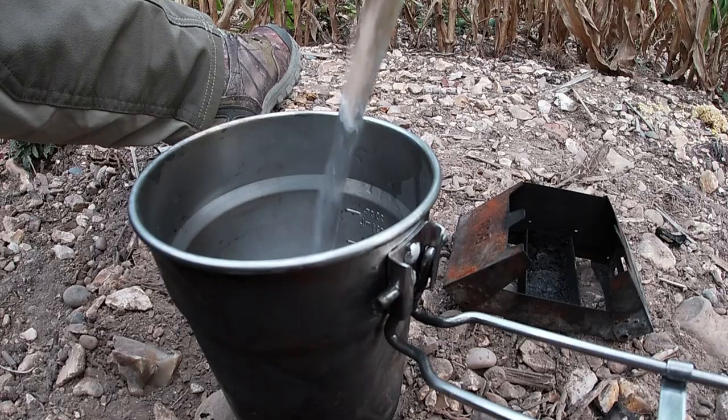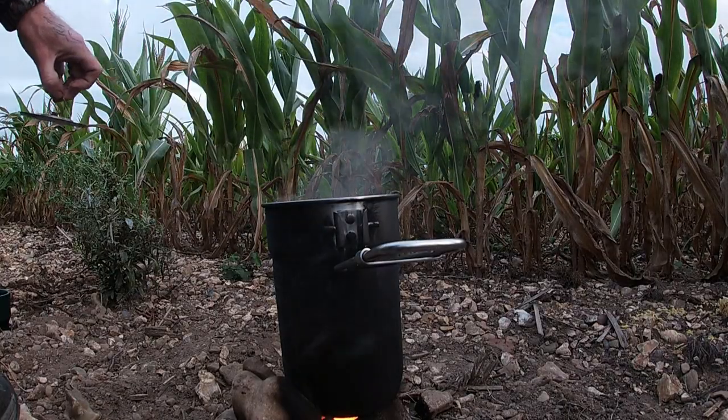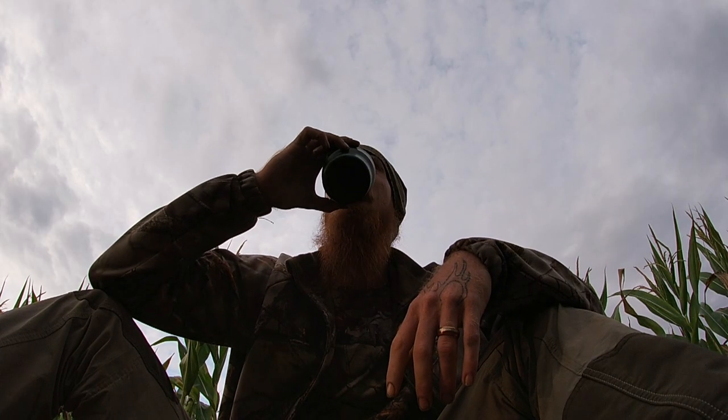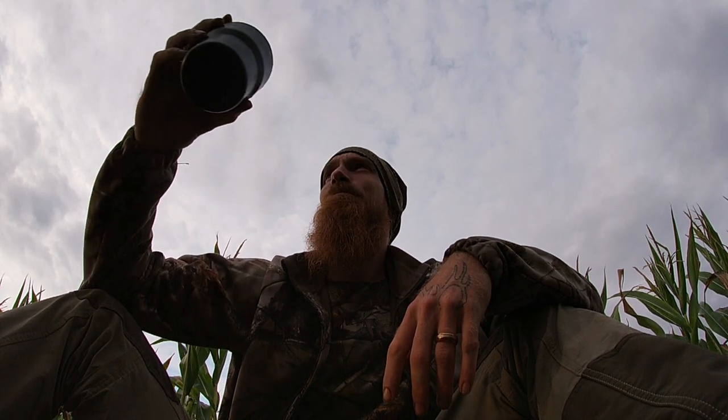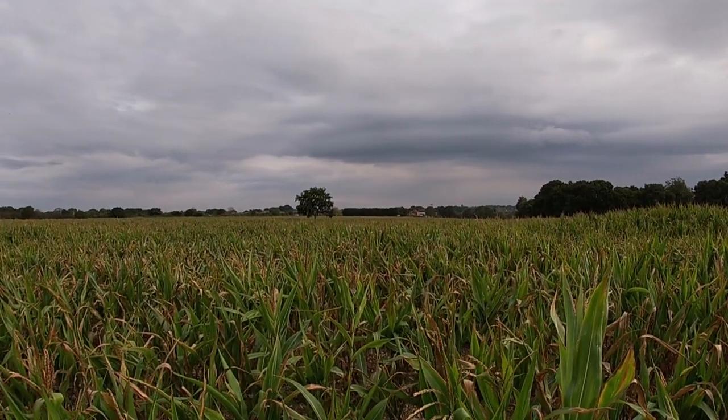Morning has arrived. It's coffee time. So, not a bad night. Karaoke stopped around 11, so that was really nice. We've already had a couple of dog walkers, cyclists on the main trail through the cornfield, but I think we're far enough within the corn to remain undetected. I think we chose the right place to set up the bivvy.